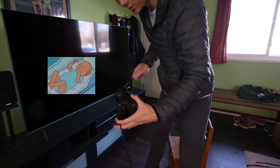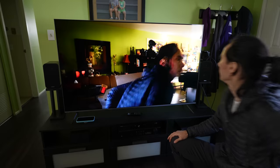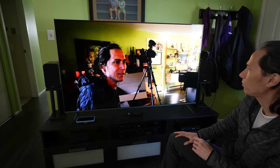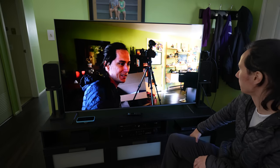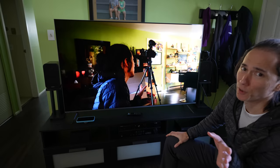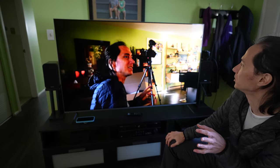Start with the GH. Yo, this is still pretty decent. Not bad. Man, it is crazy how dirty the old GH4 image is. It's just so noisy and messy. It kind of has an appeal though, just like this dirty, messy image.